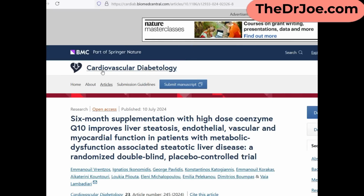Let me show you the studies that I referred to in this presentation. Let's have a look at those studies. And this is the first study. It was published in Cardiovascular Diabetology Journal, hot off the press, as you can see here, July 2024, with the title 6-month supplementation with high-dose coenzyme Q10 improves liver steatosis, endothelial, vascular, and myocardial function in patients with metabolic dysfunction-associated steatotic liver disease, a randomized, double-blind, placebo-controlled trial.